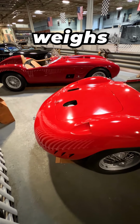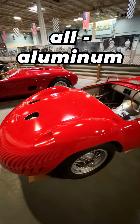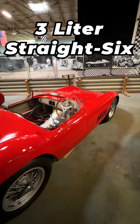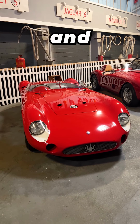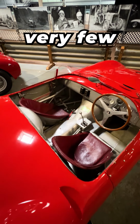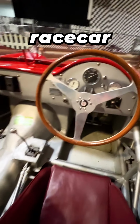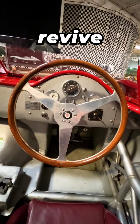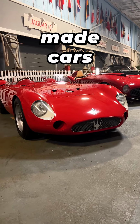This 300S only weighs about 1,700 pounds with its all-aluminum body and puts out 260 horsepower out of a 3-liter straight six, which is about 300 pounds lighter and 70 more horsepower than a Series 2 Lotus Elise. There are very few creature comforts inside this purpose-built race car, and it definitely shows, but it still looks amazing, and I wish the brand could revive the reputation they had when they made cars like this.